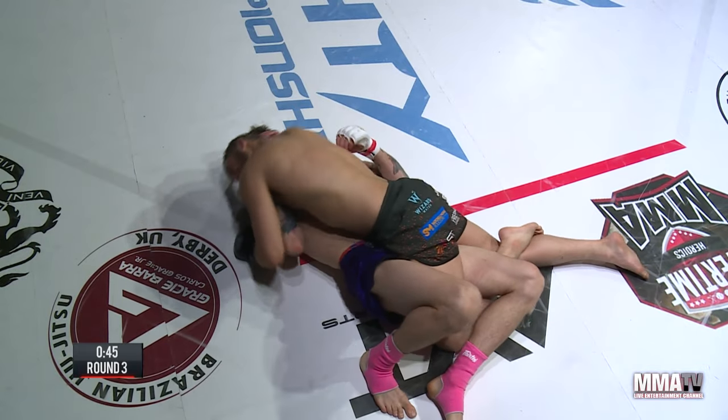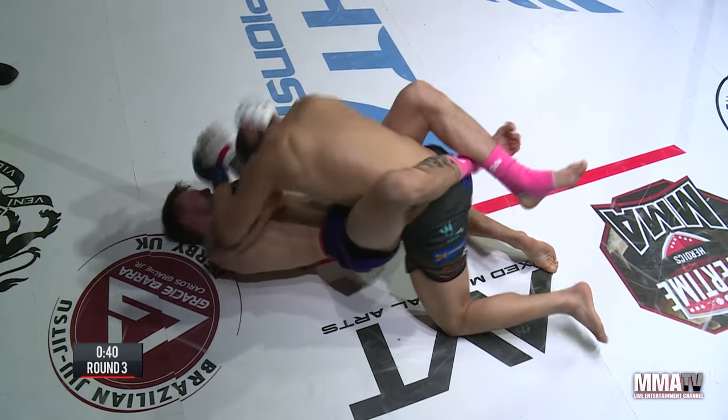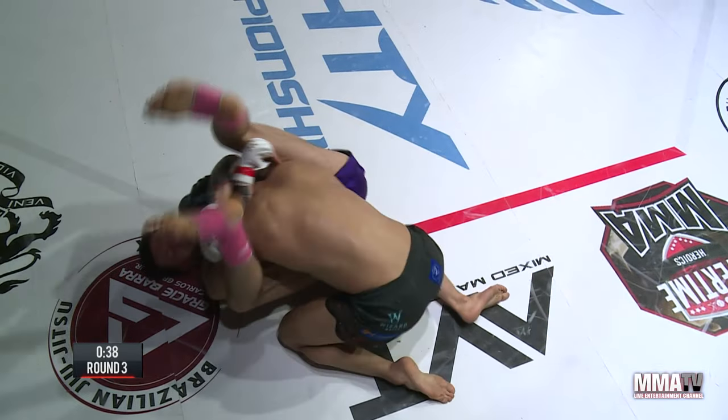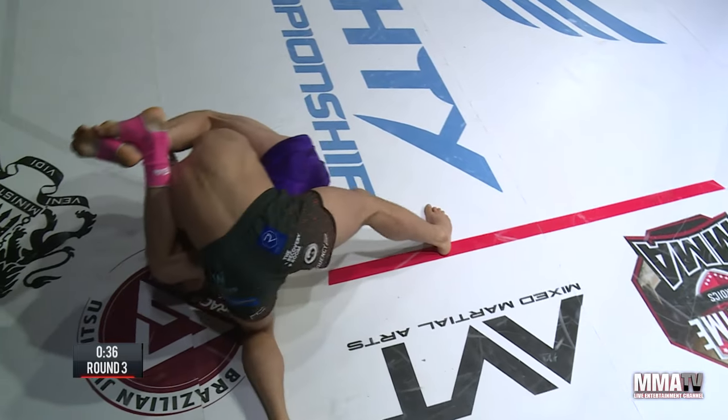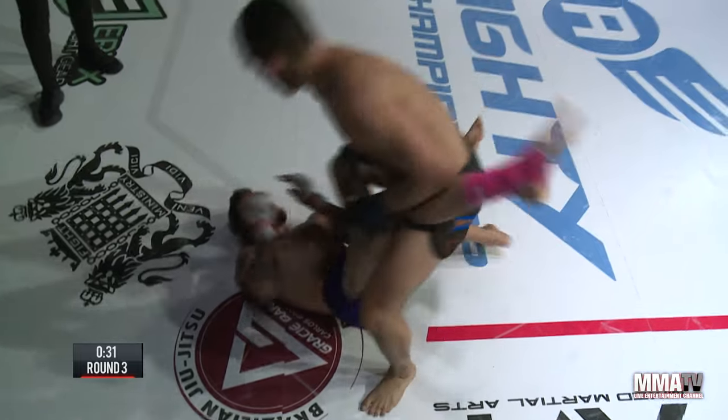And now, 45 seconds to go, Marlon Jones. Okay, now Mitch has got full guard again. Let's see if he goes for something other than an armbar. Well, it'll have to be whatever it is. He's got 35 seconds left to do it in. I'd like to see him mix it up. Go for a triangle instead.